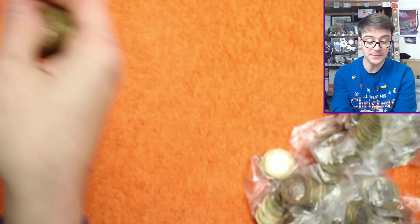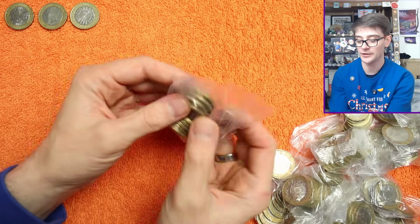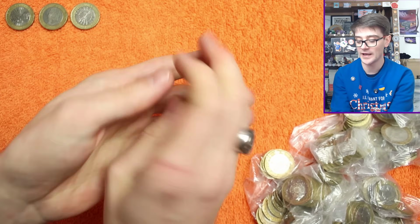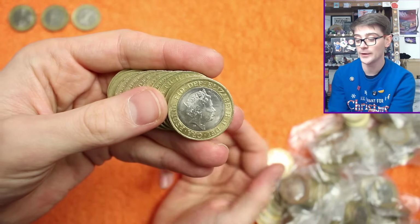So it doesn't mean we won't be getting the £2 coin, so don't worry if you are really hoping you'll find a 2023 £2 coin. It just means that so far as we are aware, there's been no confirmation that it's going into circulation yet, but it very well could.